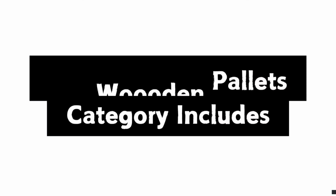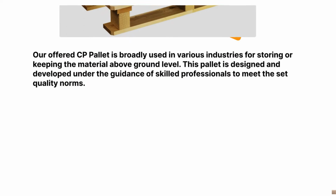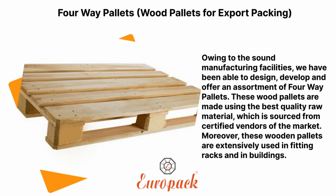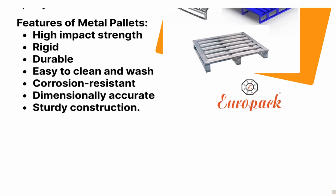Our categories include paper pallets and reusable collar pallets, lightweight and eco-friendly options for various applications, plywood pallets for packaging, and plastic pallets for the pharmaceutical and food industry, CP pallets, Euro pallets for the packaging industry, two-way pallets and four-way pallets, ideal for export packing, ensuring secure and efficient transport, hardwood pallets and molded pallets, termite-resistant press, metal pallets, robust and long-lasting, perfect for heavy-duty applications.